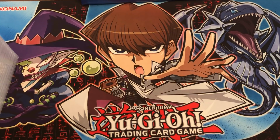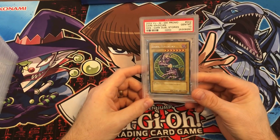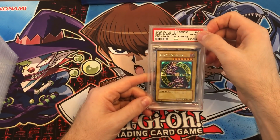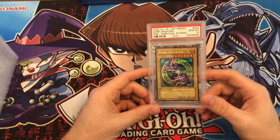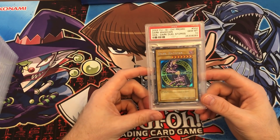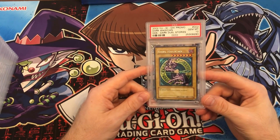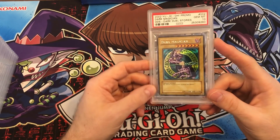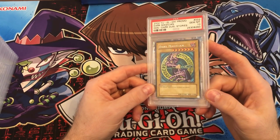Next, we've got number 21, and it is Dark Magician from Dark Duel Stories, or DDS. This is the only card in here that has kind of a damaged case. It's got like a crack up here, I think. But it's not too bad. I just need to re-slab it eventually. Oh no, you know what? It's another card. It's not this one. All right, so moving on. This is a population of 81. There are 81 that have a PSA 10, and it's still pretty valuable, actually selling for about $750 as a PSA 10 from Dark Duel Stories. Pretty cool card, and in my opinion, this is one of the best looking Dark Magicians ever printed.